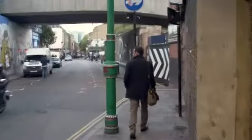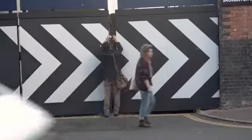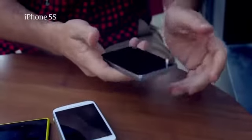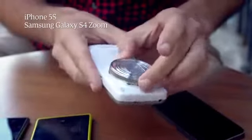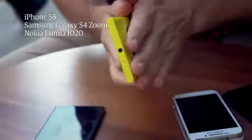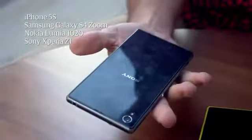Today we're taking a look at the current crop of high-end smartphone cameras, and what we're going to look at is exactly how the different specs and form factors and everything else affect how you actually use them to take fantastic pictures. We've got an iPhone 5S over here, Samsung Galaxy S4 Zoom, the Nokia 1020, and the Sony Xperia Z1.